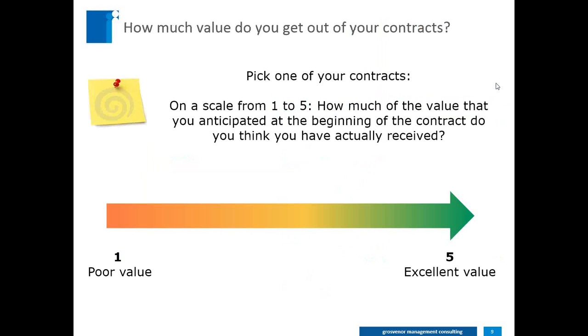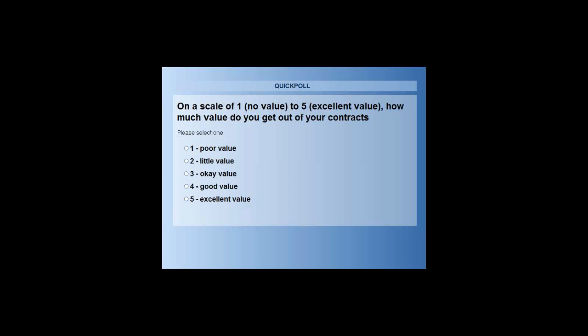Okay, talking about interactivity, I would be interested in, on a scale from 1 to 5, how much value do you think you're actually getting out of the contract that you have? So if you have several contracts, just think of one, and then think of a number. If you get very low value out of this contract, give it a 1. If you get excellent value out of the contract, give it a 5. So how much of the value you anticipated when you started the contract do you think you've actually received out of this contract? And Jade, I think we have prepared a poll question for that. Yes, I'll just launch it now, and then you'll all be able to provide your answers.